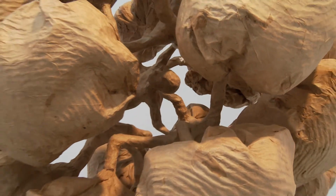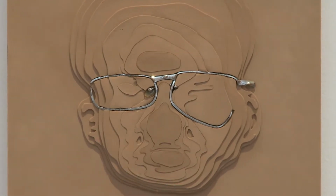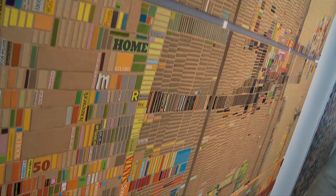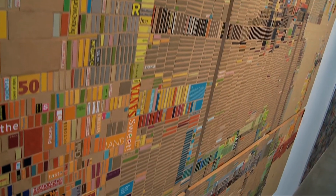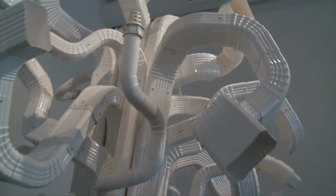Whether they are materials found on the street, at a garage sale, or at Home Depot, each of these artists has utilized the abundance found in a modern consumer society to create highly personal artworks that are transcendent, bringing new life, meaning, and purpose to the material's original use.